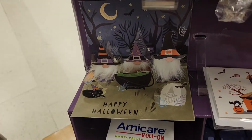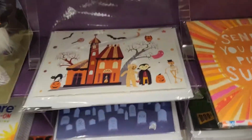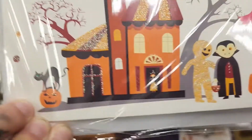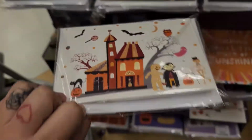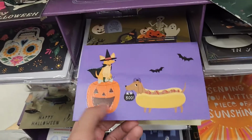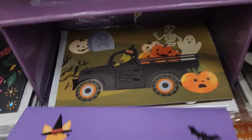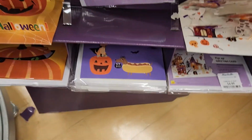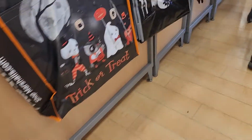And we, of course, cannot leave out the gnomes, the pesky little gnomes that have to be everywhere. They had this one that was really cute. Some little trick-or-treaters out and about in their costumes with some bats flying around. And one with a wiener dog and a cat. Very adorable. And I don't typically like the material of these kind of trick-or-treat bags, but it was really cute. It was like these little trick-or-treaters in their little costumes.